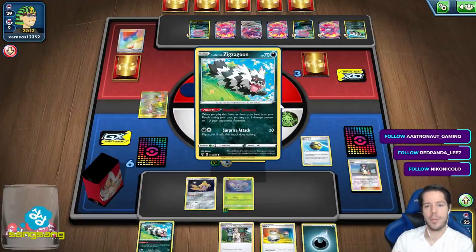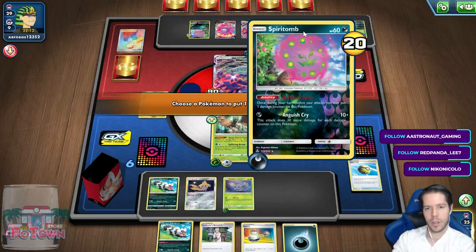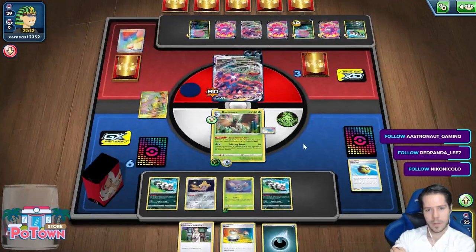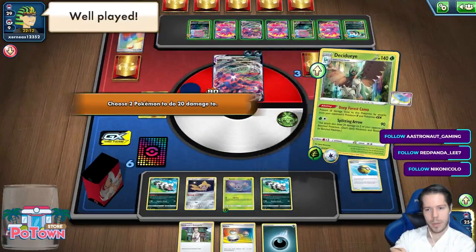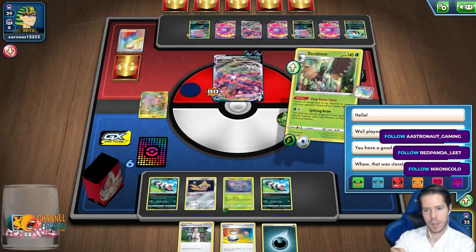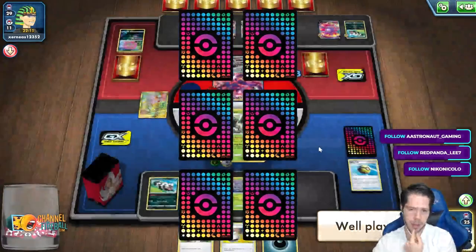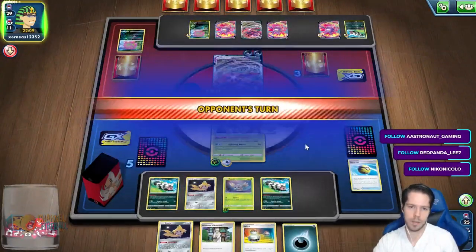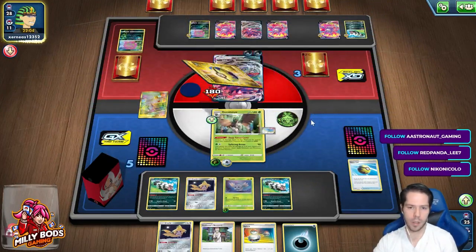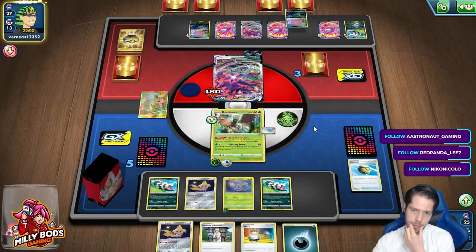Chances that he has his last boss are not very high. And now we'll go like this. He has no way to pressure my bench either. He says well played. I'll say well played back. The game's not over yet, but he's definitely in trouble because then this guy, whenever he comes up to attack me, gets knocked out. He has a third Spiritomb, right?